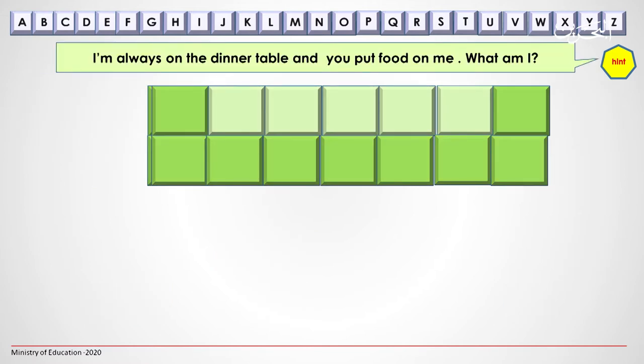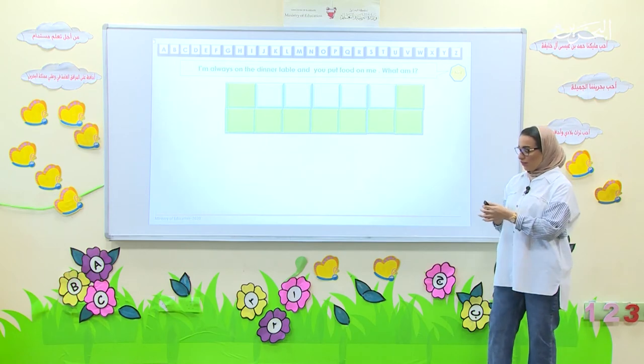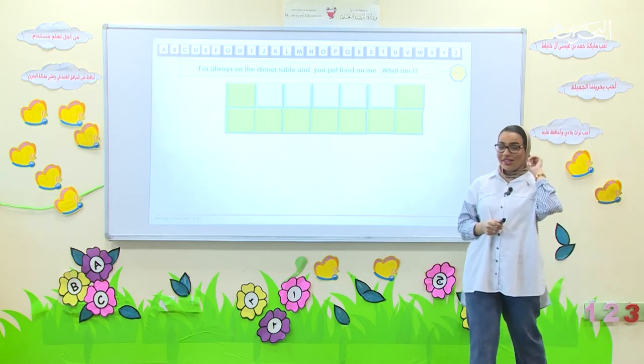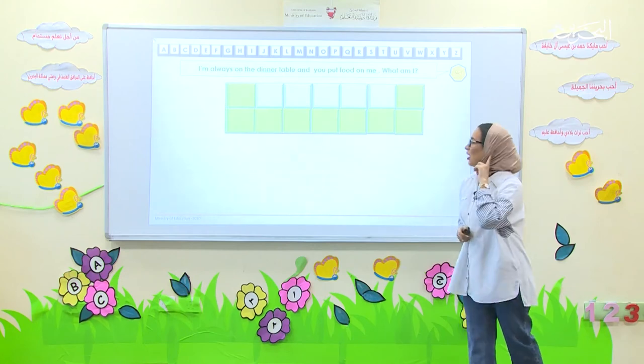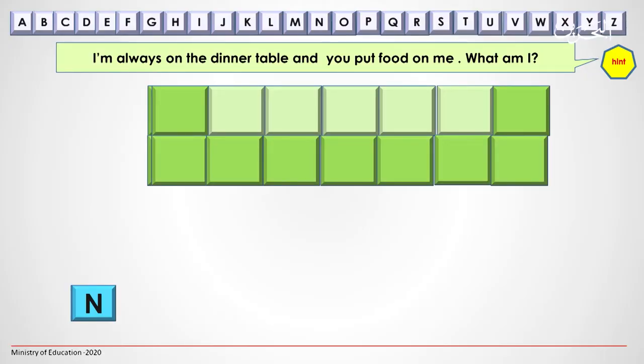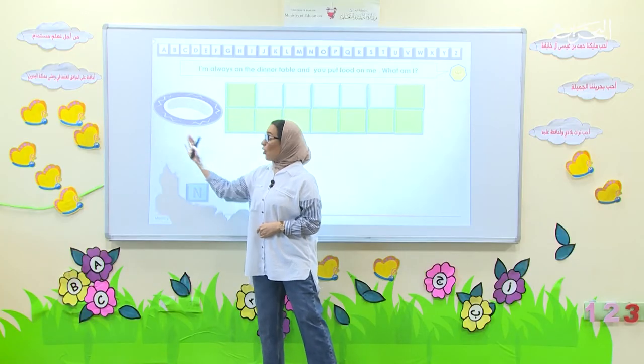Next. Okay, we are going to have a hint. Now, let me read for you and try to guess. I am always on the dinner table and you put food on me. So, what am I? Think you put food on me. Can I have some guesses, please? Someone said nah. Okay, let's check. Oh, it's wrong. Okay, let's have another hint.